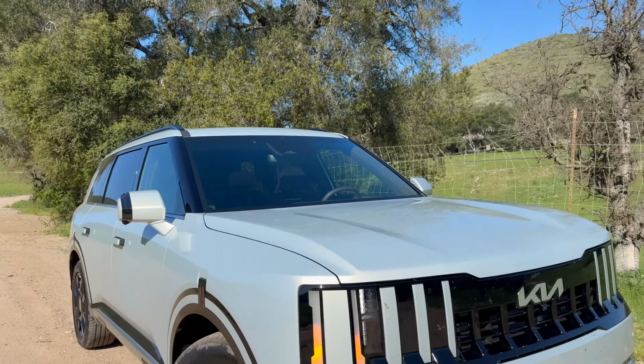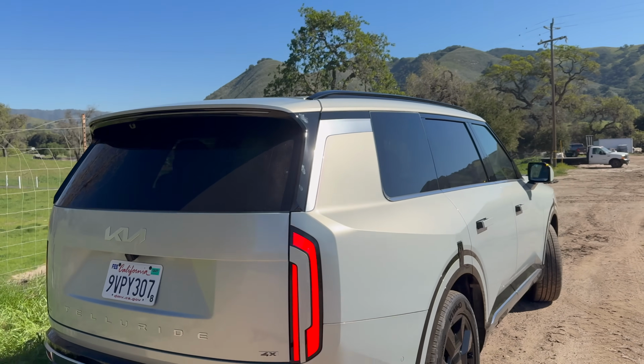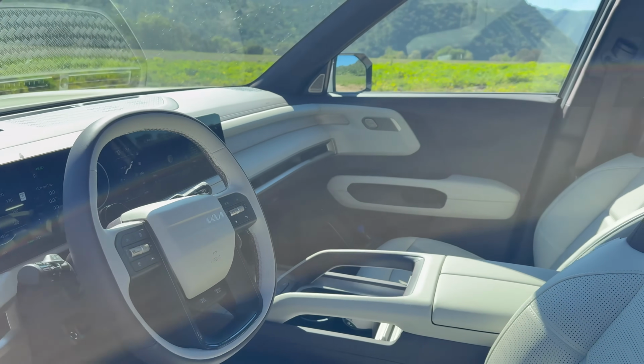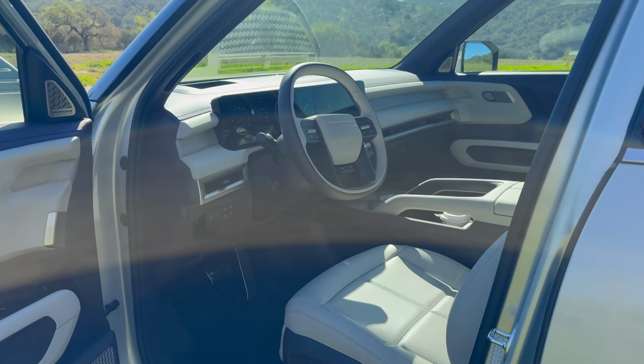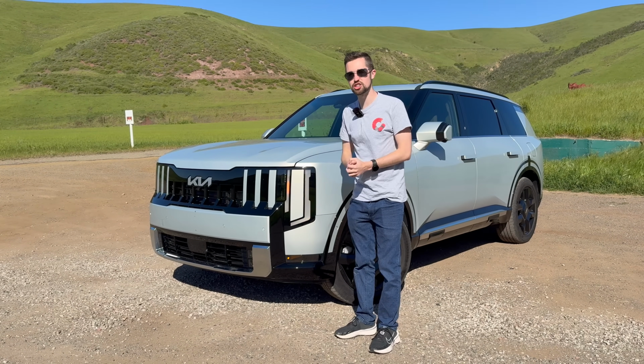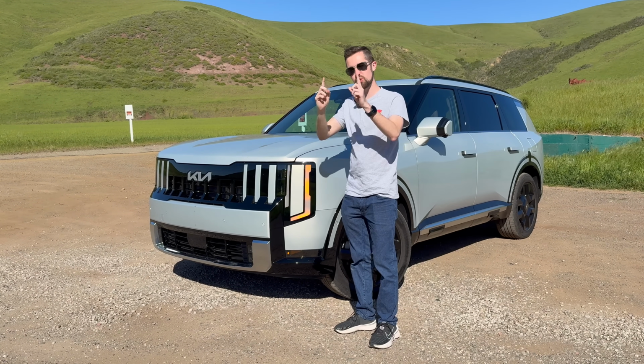While we've had our EX line for about a month so far, today we get to show you guys the very top of the lineup, the 329 horsepower turbo hybrid SX Prestige. So with tons of luxury and a price tag that's about half as much, we want to know, is this a Range Rover for the middle class? Well, let's go ahead and find out.